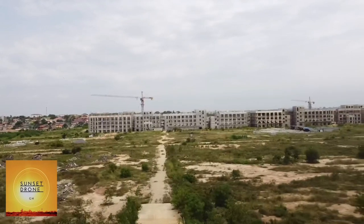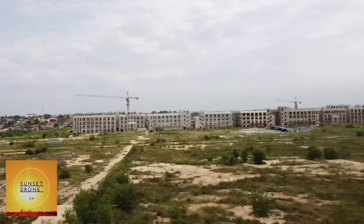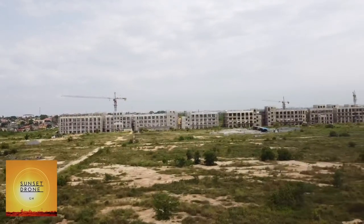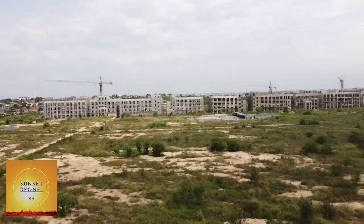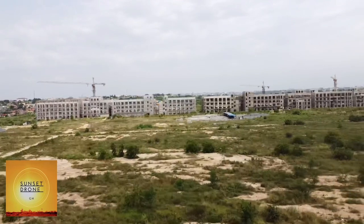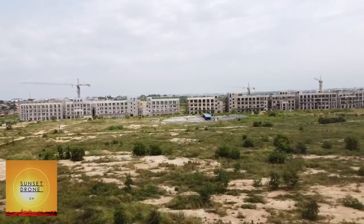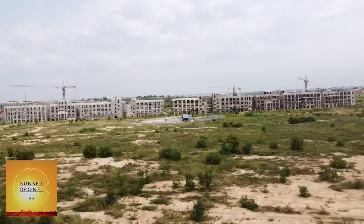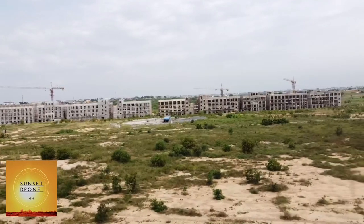It will be the biggest international business district in West Africa, as well as one of the major commercial hubs in Africa. This project is very massive. As you can see from the shots right now, this is the land that this big project sits on. As you can see from afar, those are the buildings that have been put up so far. Phase one is still under construction, as works have been at a halt.